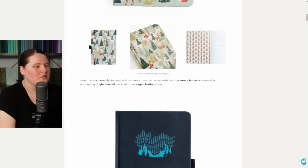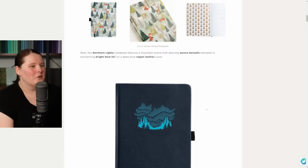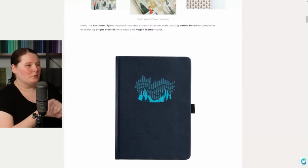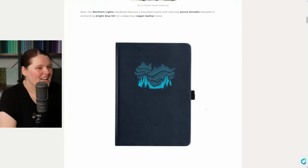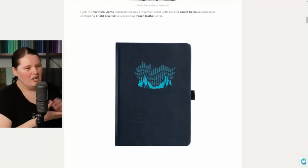The next one, I was just like, oh my god, kind of a sucker for that too. So this one is the Northern Lights notebook, featuring a mountain scene with dancing aurora borealis stamped in enchanting bright blue foil on a deep blue vegan leather cover. I like the idea of blue on blue. That's kind of exciting. And I also like the idea of seeing foil that isn't just silver or gold.